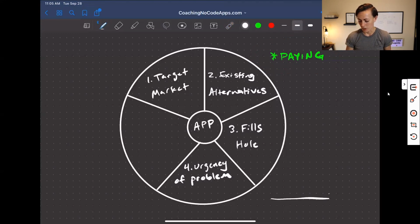And you can kind of look at this on a spectrum. Let's say we are gauging how urgent this problem is on a scale from 1 to 10. Well, anything up on the right side here, let's say above 5, so between 6 and 10, is a higher level of urgency. So is it costing money? Is it costing time? Is it costing lots of inconveniences, frustrations? Is it costing waste within businesses? The more of that is happening, the more urgent the problem is that you're going to be solving.